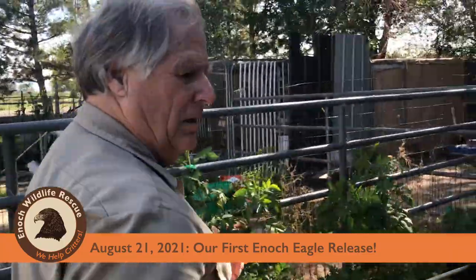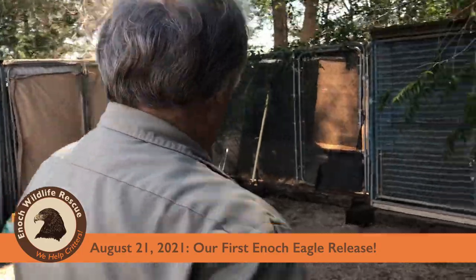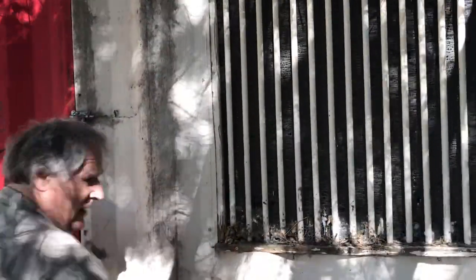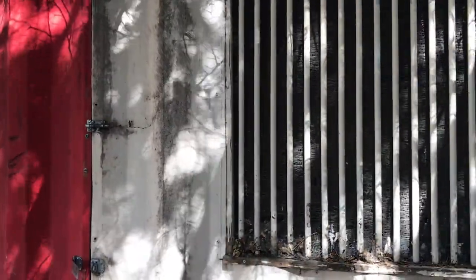We're going to release a golden eagle back to the wild, but first I've got one more meal to give our Swainson's hawks. That's easy enough. They're violent little monsters, and they're ready to go back to the wild as well. Make sure they have plenty of food so that they don't fight with each other.